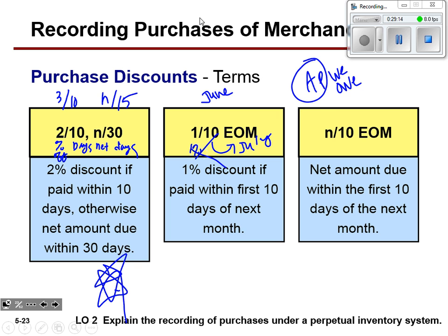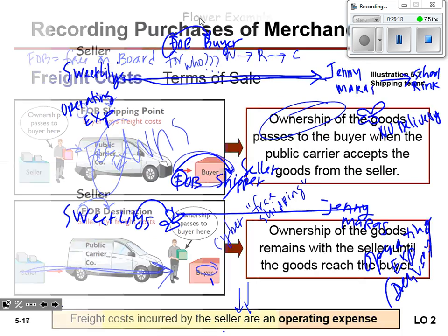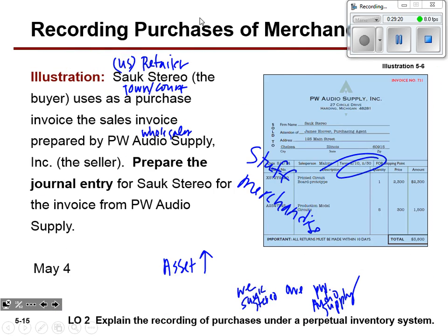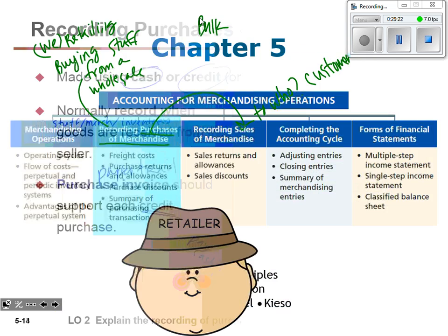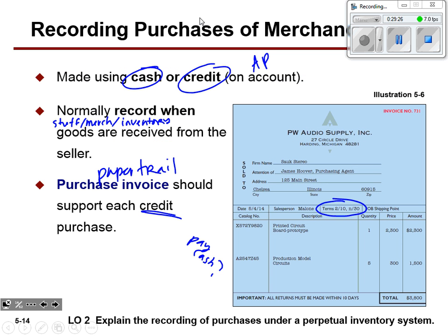Let me back out a minute to that bill. Where was the bill? Holy moly, it was way back here. Okay, so if I show you this bill, they bought printed circuit board prototypes, one of them that cost a lot of money. They bought production model circuits, 5 of them at $300 a piece. Do we really owe $3,800 anymore?